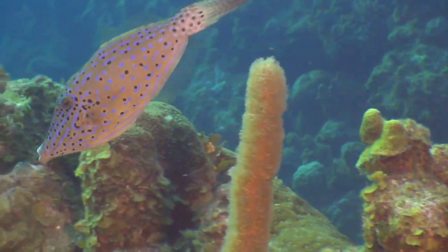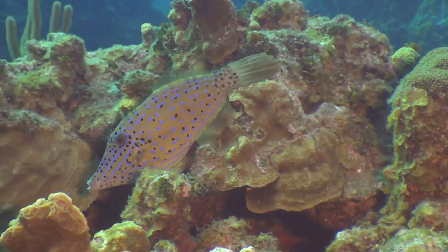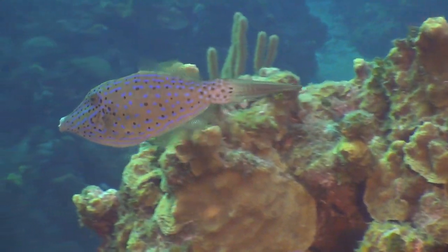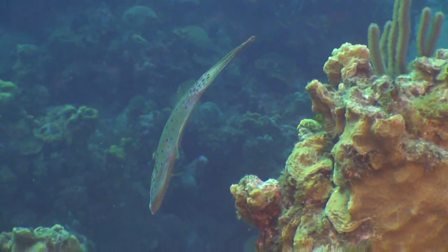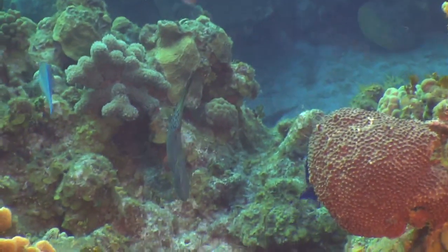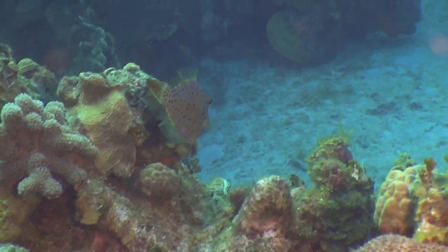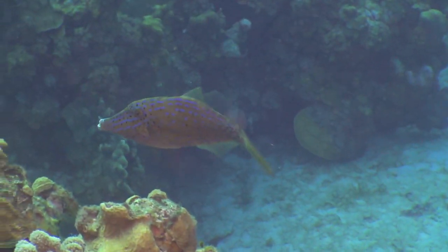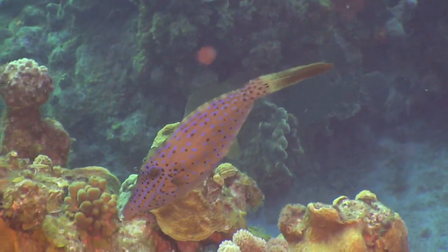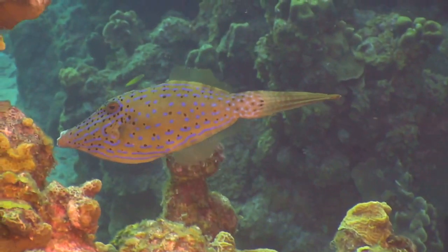It just turned on its side there, and we were actually able to see how flat and disc-like this fish actually is. Yeah, they are very skinny, and this is for manoeuvrability, so we can see the topography of this reef is quite complex. So by having this flattened body, they can really weave themselves into some hard-to-get places and get some food that many other fish may not be able to get.